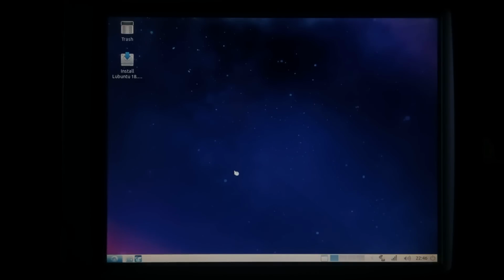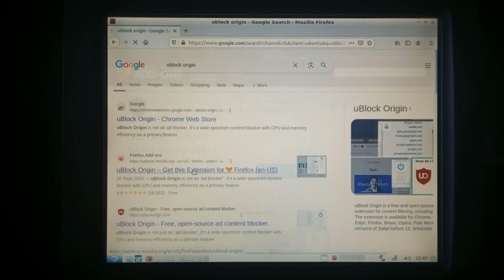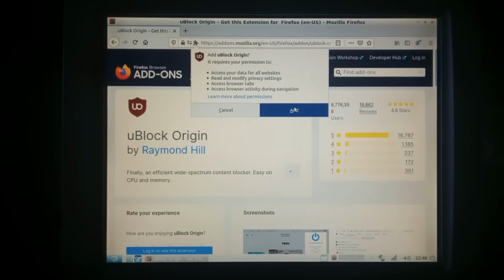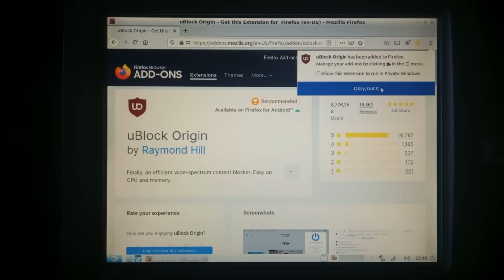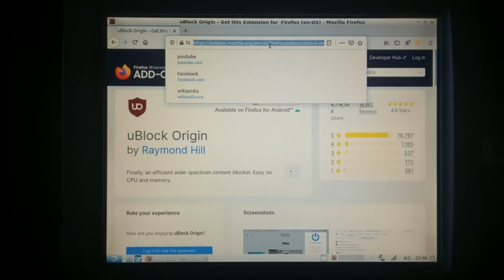Go Firefox. Was a little bit slow to load, was about 20 seconds. I think we'll start by getting uBlock Origin. So it's pretty slow loading web pages, but we did get there. We want to add, and it's installed. Next we'll try YouTube playback.